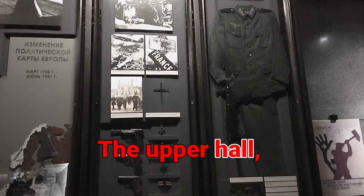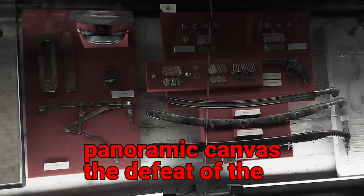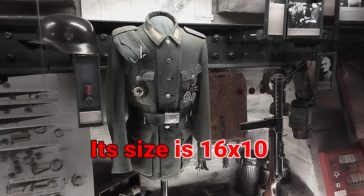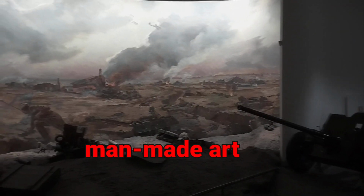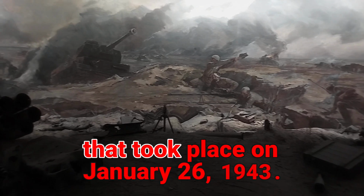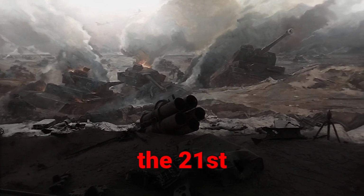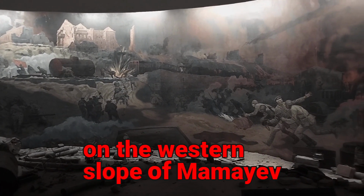The upper hall, under the roof, is the grandiose circular panorama canvas, The Defeat of the Nazi Troops at Stalingrad. Its size is 16x10 meters, and it is the largest painting created in Russia, as well as one of the largest man-made art panoramas in the world. The huge canvas depicts the battle that took place on January 26, 1943, which ended with the unification of the 21st and 62nd armies of the Don Front on the western slope of Mamayev Kurgan.